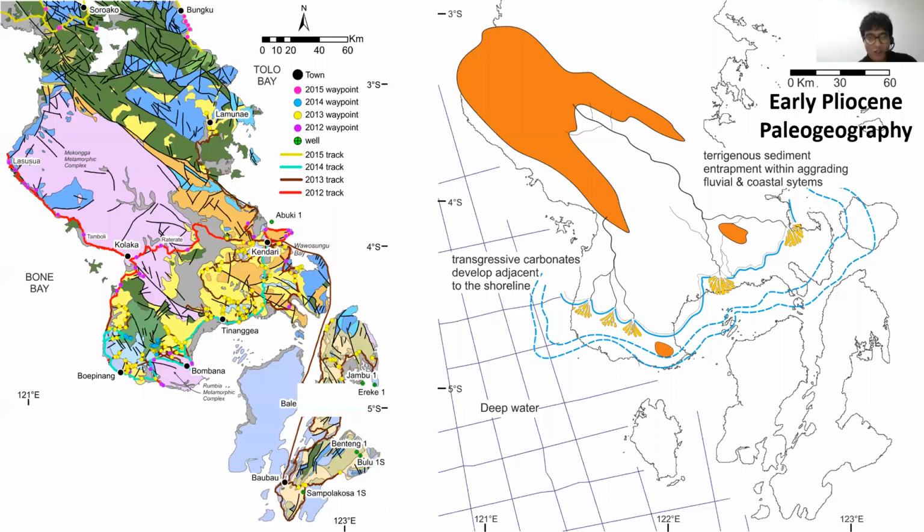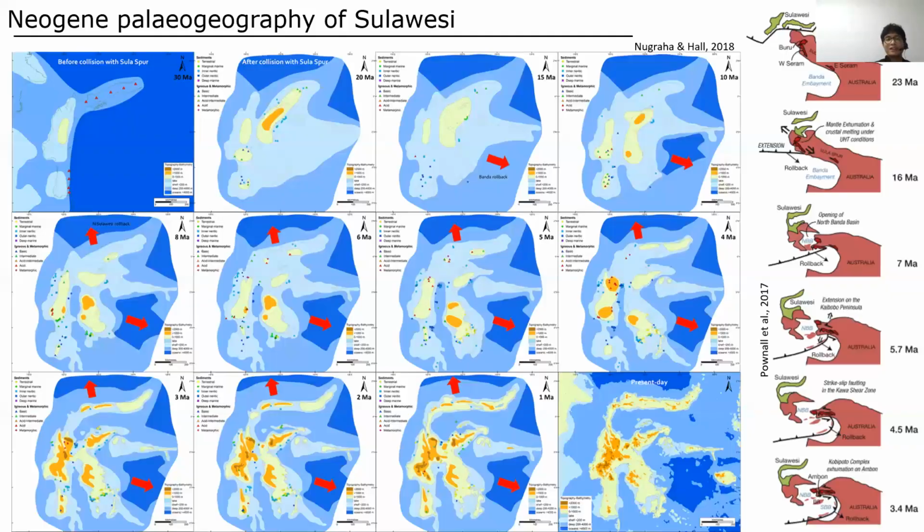Here I try to put all the data in a timely manner so I can see the evolution of Sulawesi Island. The one that I want to highlight here is that the formation of Sulawesi itself is really young. You can see that even 2 million years ago, not all parts of Sulawesi were connected. At least they were all connected by 1 million years ago. So in geological terms, it's a really young island.